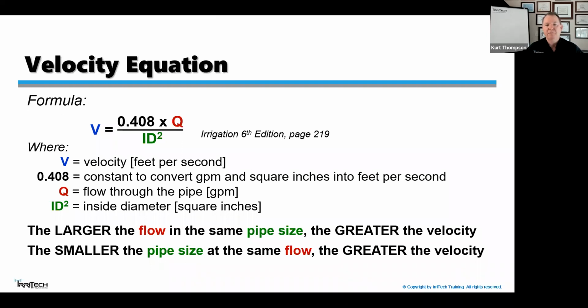Now, luckily, we don't have to do this equation very often, but to understand what velocity is and what the drivers of it are, you'll see the Q, which is always represented in hydraulics as flow, the representative variable for flow in gallons per minute. The ID is the inside diameter. So velocity is directly proportionate to, or affected by, the amount of water we're jamming through the pipe and the size of the inside of the pipe.